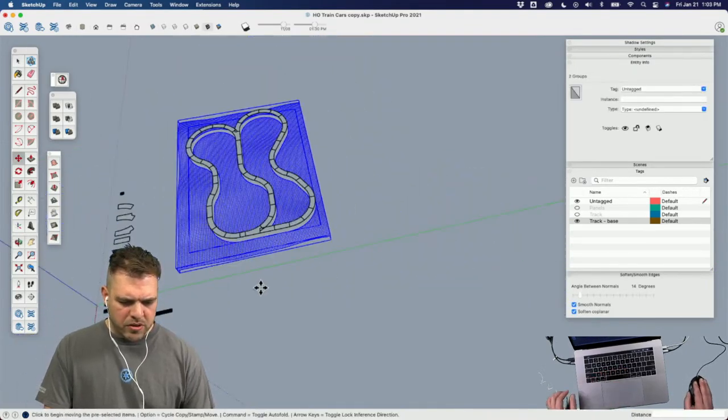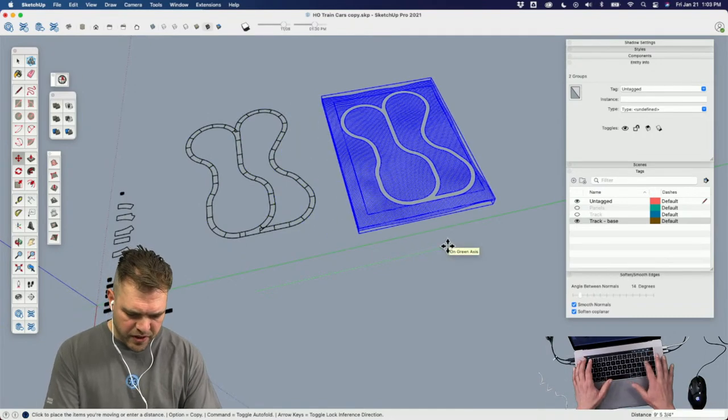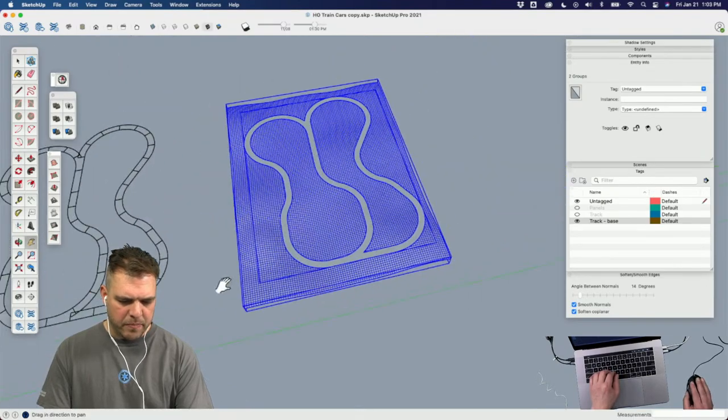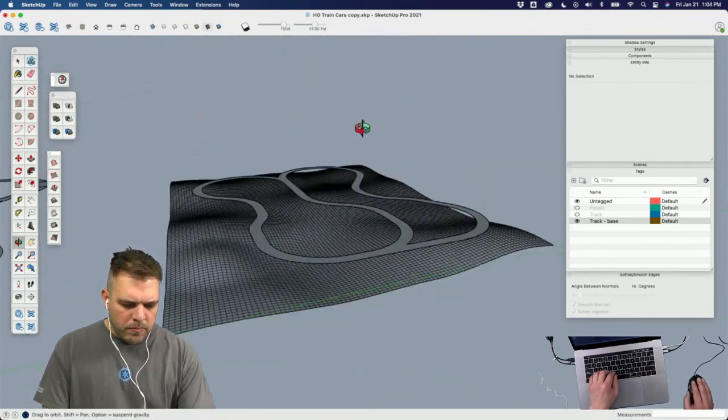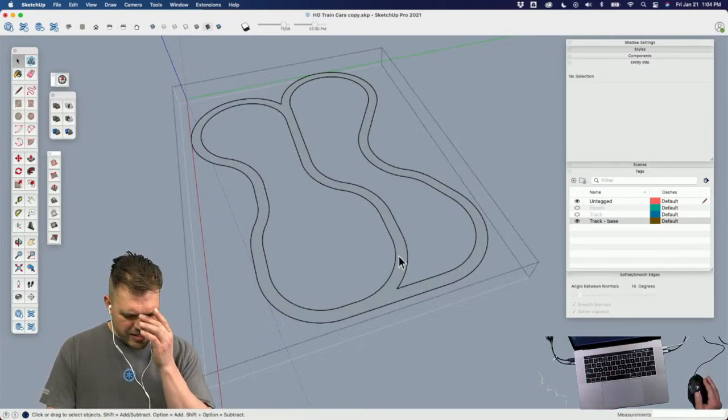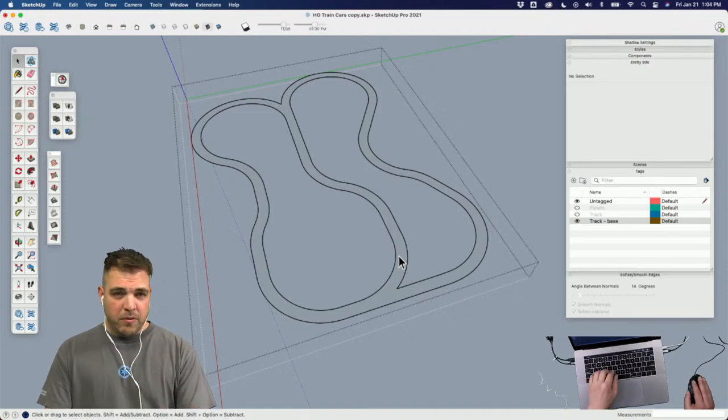Let's move this whole set over by, let's say, 10 feet, so we're just out of the way of this stuff, because my tags are messed up. Yeah, if we created several outlines. Oh. Well.